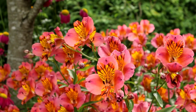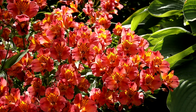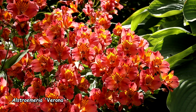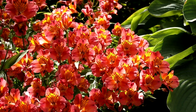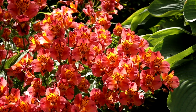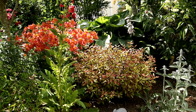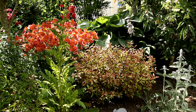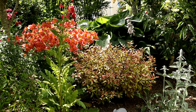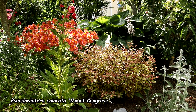This soft pink Alstroemeria is called Verona, and it's another one of my favourites. There are just so many glorious Alstroemerias out there. I'm not a fan of the short ones, but anything that's anyway tall, oh my goodness, they're all gorgeous. Just to the right of the Meconopsis is a bush called Pseudopanax. Somebody always asks about that, so I'm there at the front this time telling you what the name is.